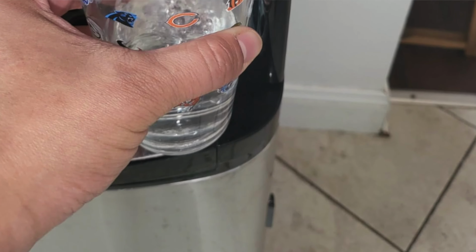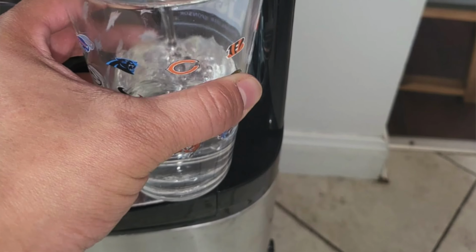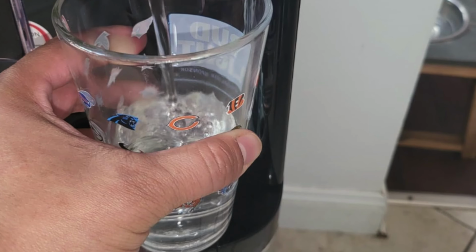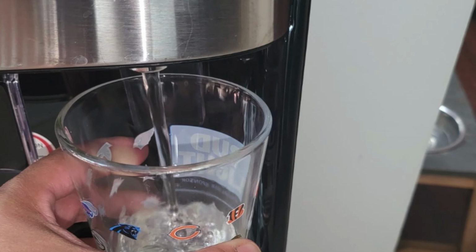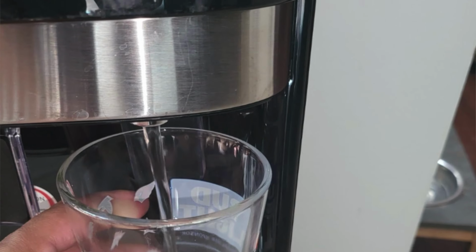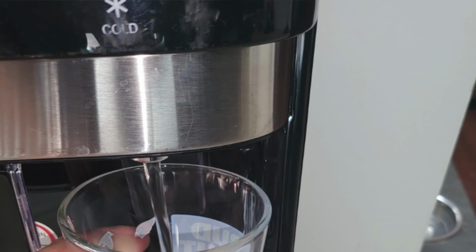So who's it for? Well, it's ideal for those who want to hydrate in style with minimal effort. If the thought of hunting for cups sounds like a chore, or if you simply want a water cooler that makes life as easy as possible, this is calling your name. Just make sure you don't end up with a stack of cups so tall it becomes your new Leaning Tower of Pisa.